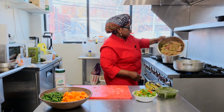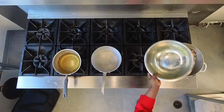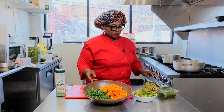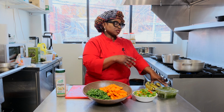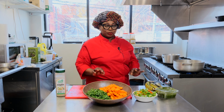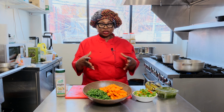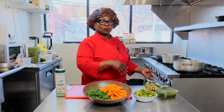And I add my pre-seasoned chicken to the oil. Let it begin to cook. Now, when the chicken cooks, normally the women would add the carrots and the string beans. But I'm going to deviate from that a little bit. The reason being, the carrot and string beans are frozen, so there's a lot of water in them. So I'm not going to add it to my chicken.